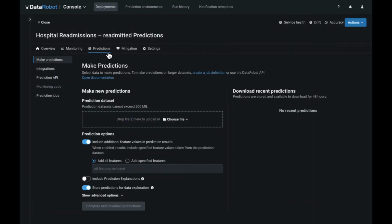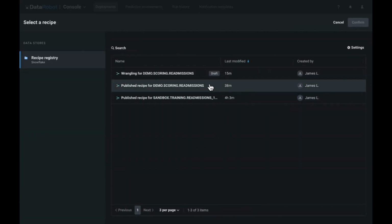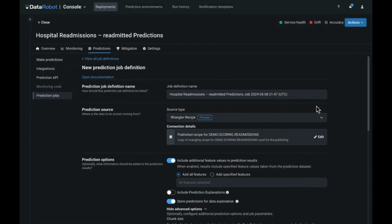Here in Console, this deployment shows a new Wrangler recipe option for selecting as the prediction dataset. Choose from a list of your existing Snowflake Wrangler recipes. In the future, this list of recipes will also include other cloud data warehouses, cloud storage, and AI catalog options. To schedule ongoing jobs for predictions, simply create a job definition for your deployment from the Predictions tab.